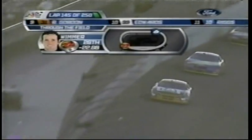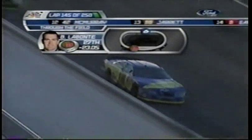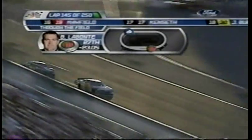Different story for Bobby Labonte, the 8th place man in the championship, just struggling. They're only 27 points ahead of 11th coming into today. He said no grip, no bite, not turning, but otherwise it's not too bad.